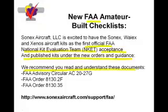I highly recommend you read and understand the following documents. Yeah, your eyes might glaze over. Yes, it's not the most exciting stuff you've ever read, but if you're looking at building a Sonex Waiex or Xenos, spend a little time on Advisory Circular 20-27G. Just do your web search on that number, as well as FAA Order 8130.2F and FAA Order 8130.35F. And we've even done a website for this. We're very proud of it. It means that Sonex Waiex and Xenos builders will be the first to use this guidance and will have absolutely no problems whatsoever when they go to register their aircraft and start using it.